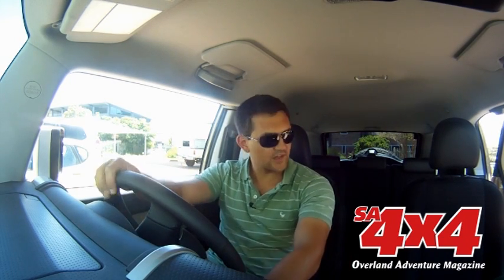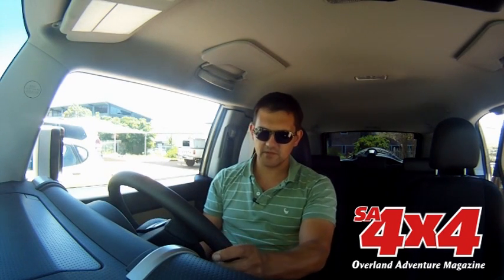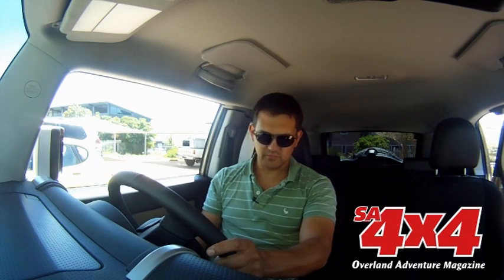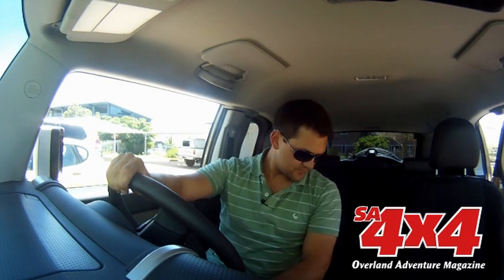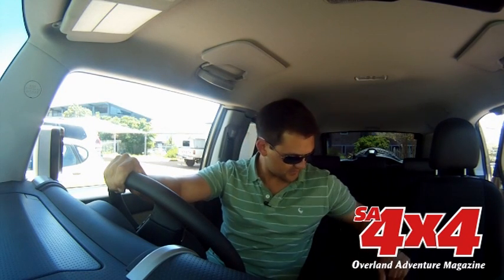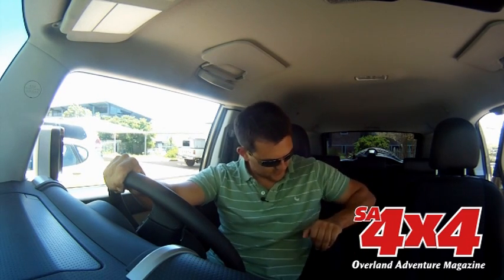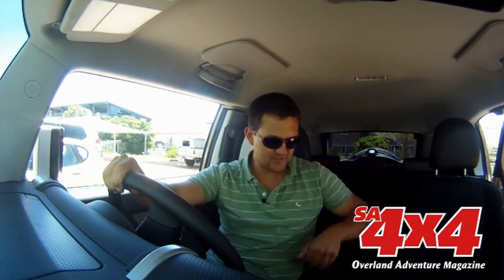The steering wheel is adjustable. Nice chunky steering wheel, satellite controls, cruise control also mounted on the steering wheel. Bluetooth activation for your phone. Adjustable armrests for both driver and passenger. You just simply lift them up and then it locks into different positions, and you can reset it by going all the way up again.